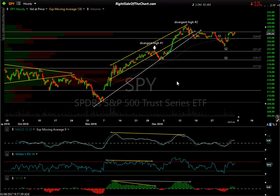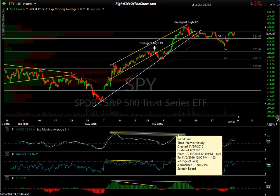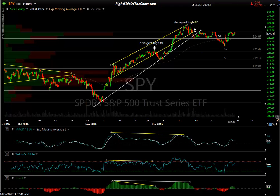But with that being said, the technicals are what they are, and what you had is you had a divergent high here, you had a divergent high here. You can see down on the MACD as well as the histogram, and prices have since broken down, and these are levels to watch. Let me give you a line here.